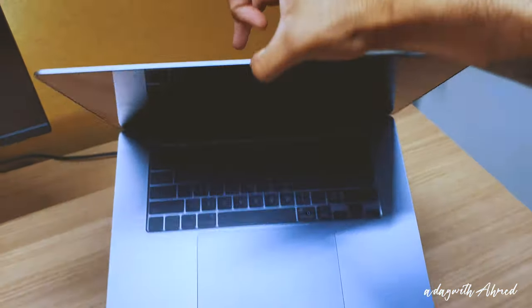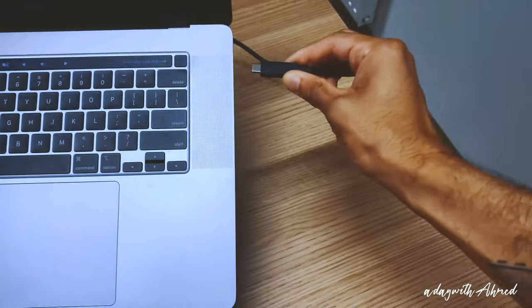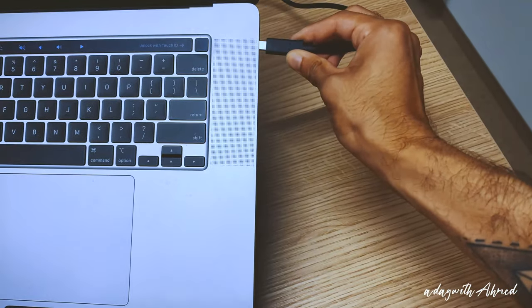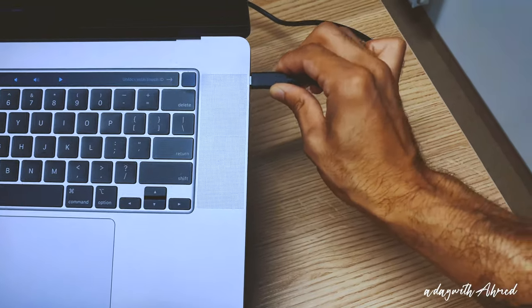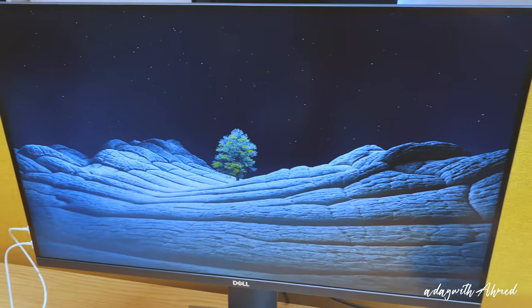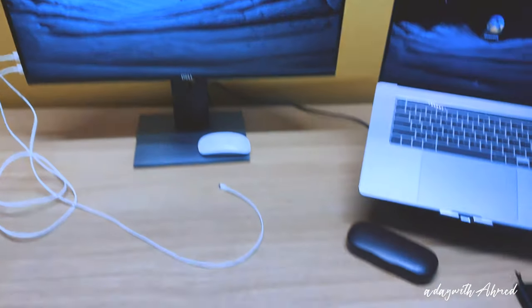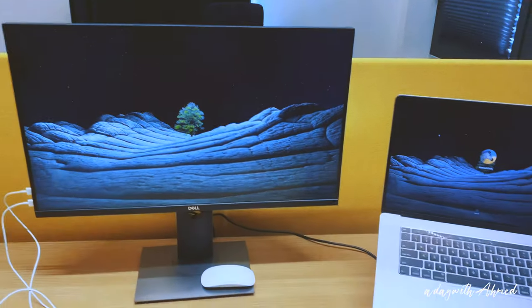So if I open my laptop here, and I just connect the USB-C that connects it to the monitor, look, that also acts as a charger. So my USB-C works as both a charger and a monitor connection. And that's why I don't even need to worry about taking my charger from home. And yeah, super cool.